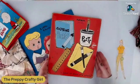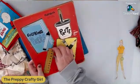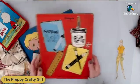So I got these to put up in my craft room. What I think I'm going to end up doing is literally gluing these in, or I may Velcro them in. But these are old Play School.